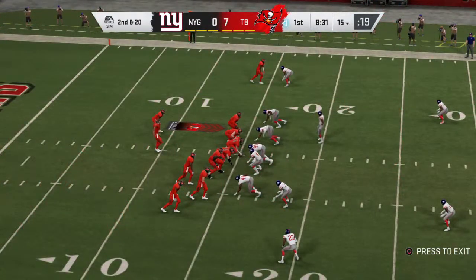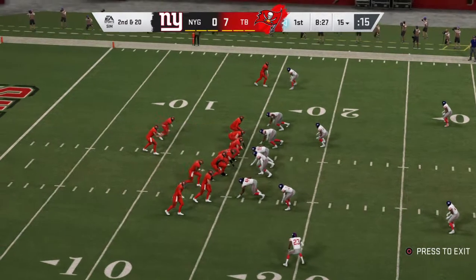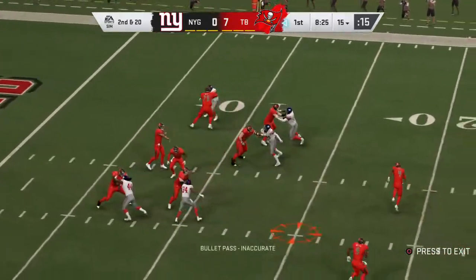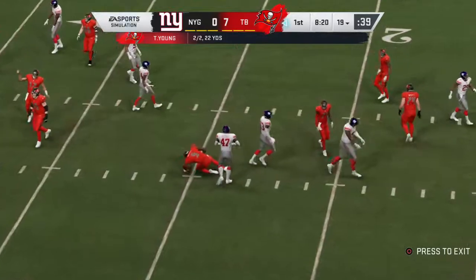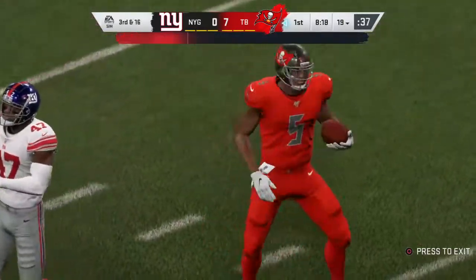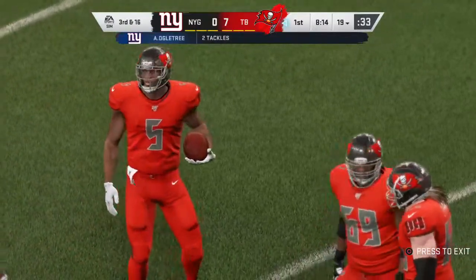Yeah, what's perfectly called for a defense to attack a screen? Typically a blitz, and even though people think that the screen operates against the blitz, if you have the blitz called and you still cover the screen, now that allows your blitzers to get there. 4 yards on the completion, and it sets up a third down. I think defensively you're okay with that.